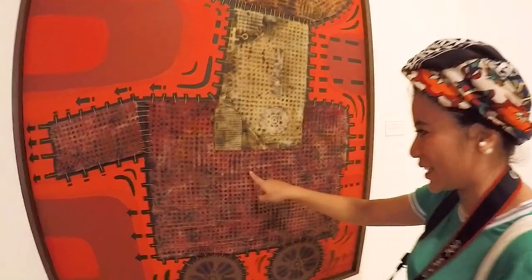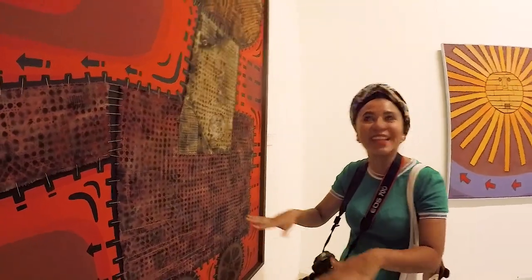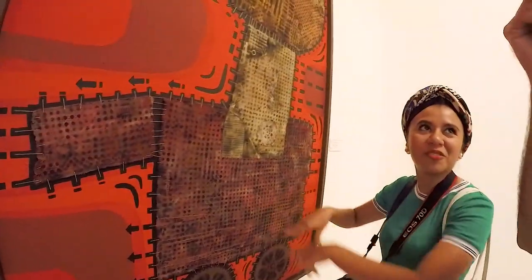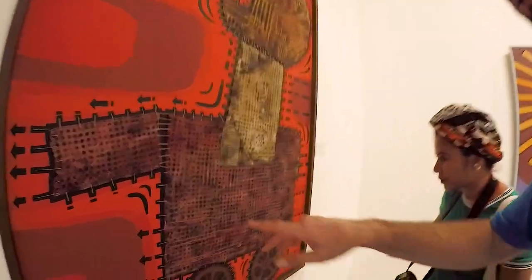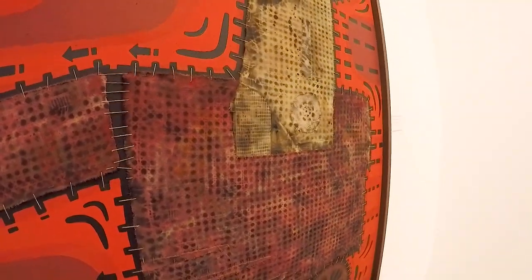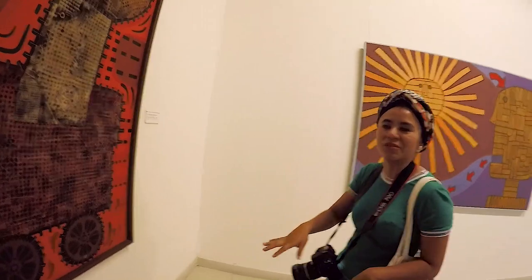Yeah, yeah. Oh, okay, okay. That's called petatillo. So you guys know those wooden chairs where the seat and the backing is made with that woven material? That's what they used here in order to make that. Oh, wow. That's really cool. I have no idea if I explained it correctly. I hope you guys understood it. It's like a transfer.